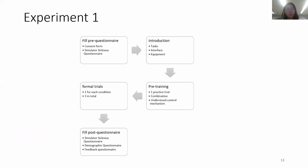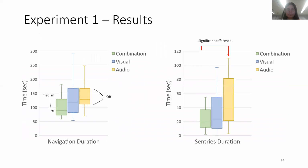Participants need to fill in the pre-questionnaire, perform one practice trial and three formal trials, then finish a series of post-questionnaires. This is the result. For sentry duration, the statistical analysis showed that the combination condition had significantly better performance compared with the audio condition. Although the combination condition also showed better performance compared with the video condition, there was no significant difference between them.